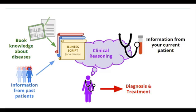Building on what you've learned in previous blocks, you'll be able to create new illness scripts for these diseases that you're going to encounter. You'll be able to create problem representations to help you identify a set of differential diagnoses, and you'll be able to determine the next appropriate steps in patient management.